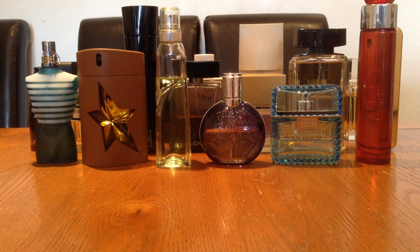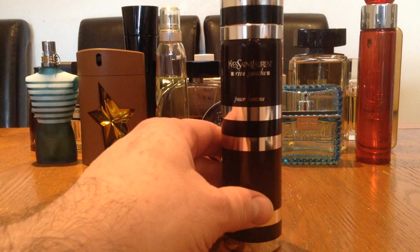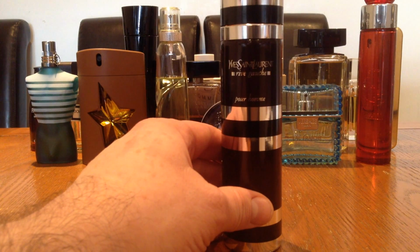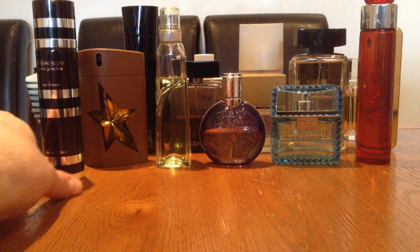So 2 fragrances to go, and this one is another one of my all-time favourites, another 10 out of 10 for me. Yves Saint Laurent's Rive Gauche. This is a classic barbershop type fragrance. It smells very mature, but it doesn't smell dated, and that's quite an important thing to remember with this one. Again, I've done a full review on this one, which I will leave a link to below, but absolutely superb fragrance.